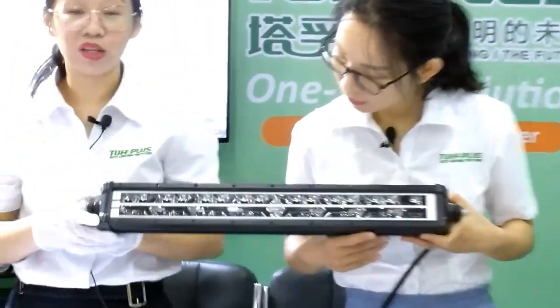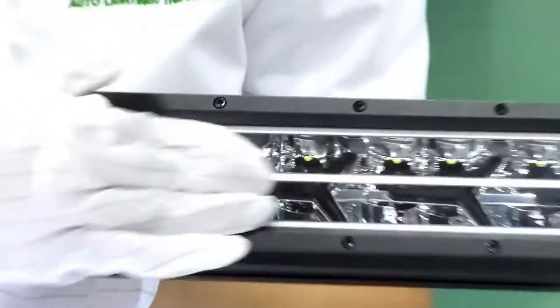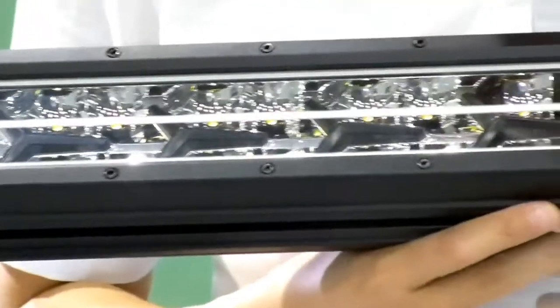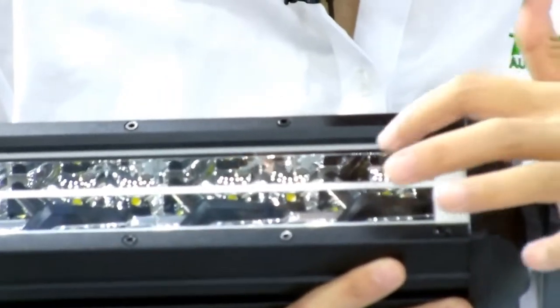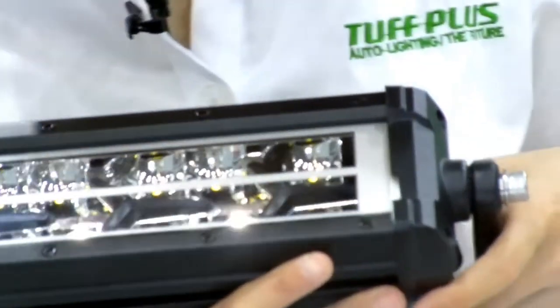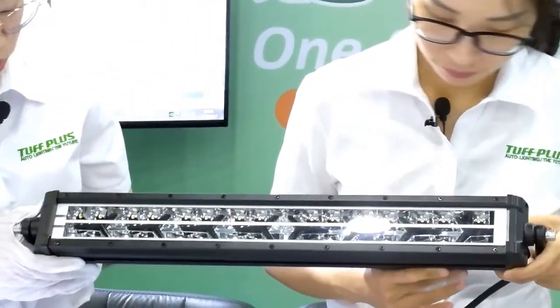The heating, I think, is very popular in the North Euro markets because in the winter you have very heavy snow. So it can melt the snow and the ice by heating the lens to a temperature that makes it hot enough to melt it. I want to show you this light bar with the heating function.